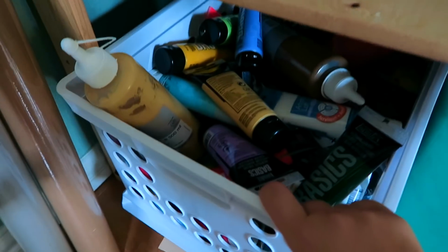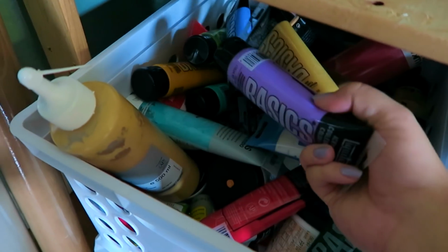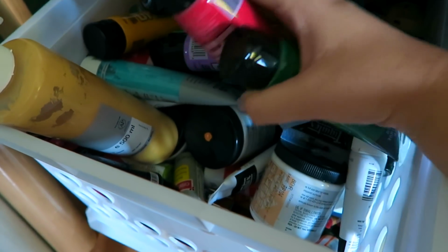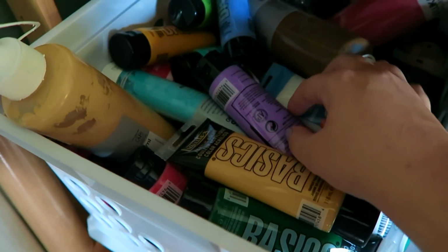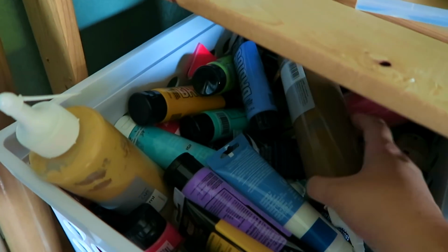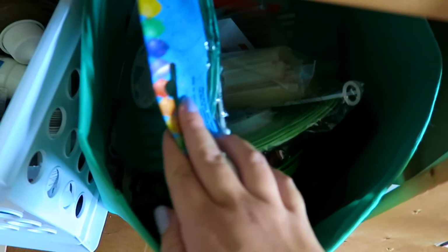Down here I have this huge crate full of acrylic paint. There's so much of it. A lot of it's house paint, and then most of it's basics, Liquitex, just because it's inexpensive. I don't paint with acrylic a lot, but maybe I should because I have a lot of it here. And then this random thing is also full of some decorations and tools that I can use for craft projects.